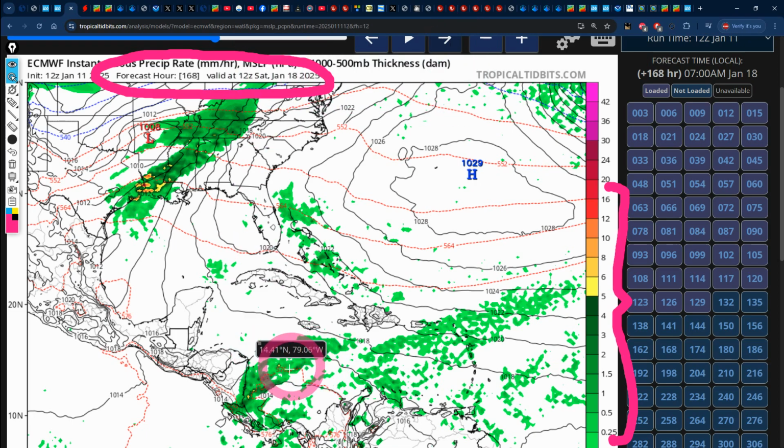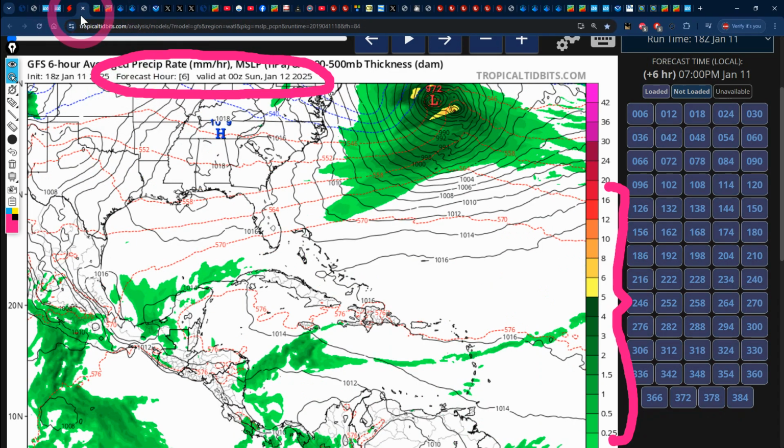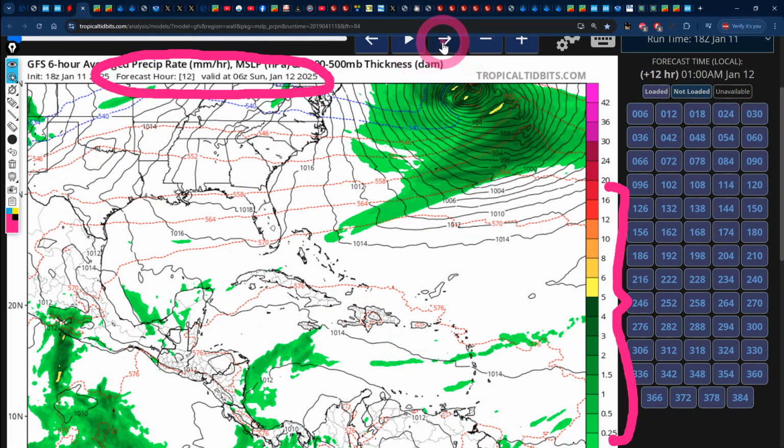And we do see a lot of moisture to the south of Jamaica, intersection of Nicaragua, Costa Rica, Panama, as well as the ABC Islands, to the south of Hispaniola, to the south of Puerto Rico, across the Leeward Islands for sure. Let us match this latest Euro model to the latest GFS model. Let's see if we have any agreement.